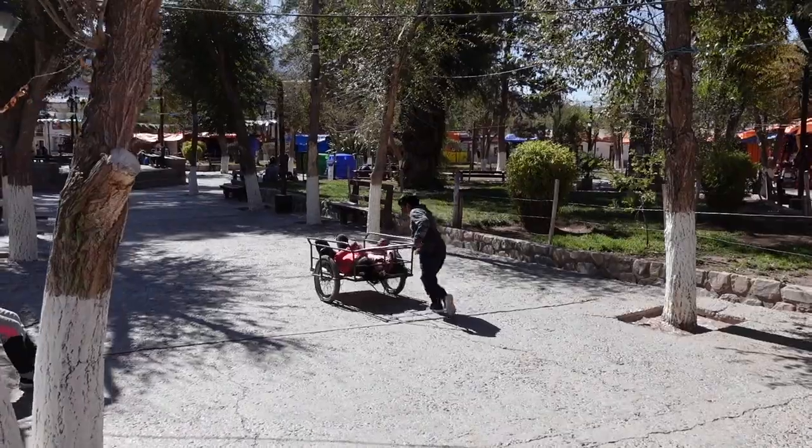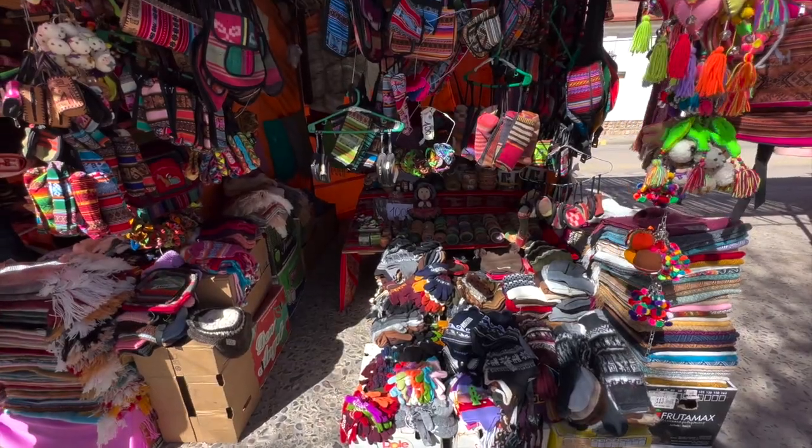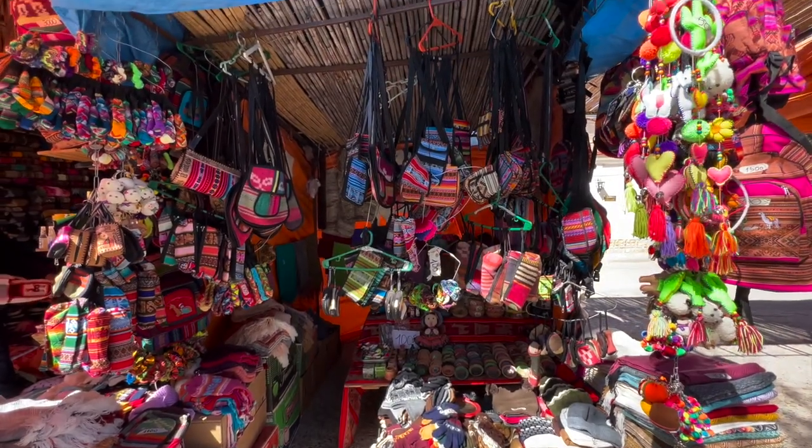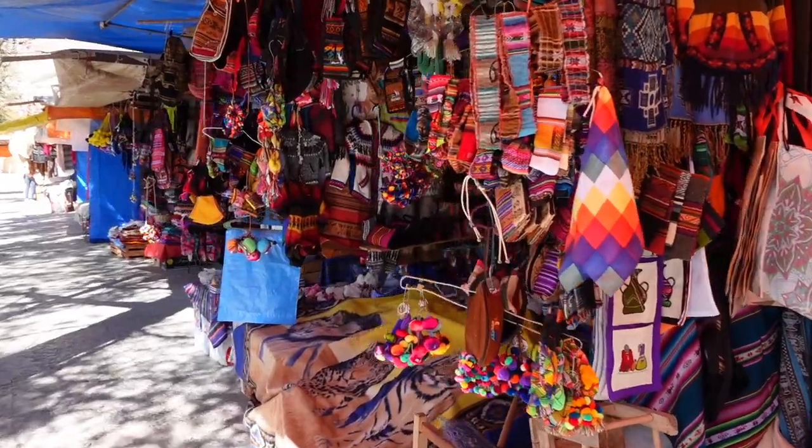There's three little kids playing around in a homemade contraption in the middle of the square. And there's all these stalls you can buy. It's so colourful. Various local things. It's really nice. You can get traditional clothes. There's like little keyring llamas that you can get.